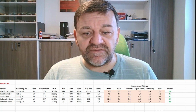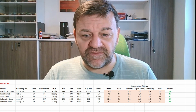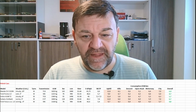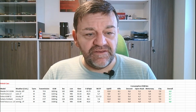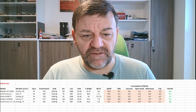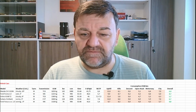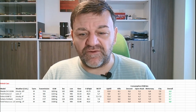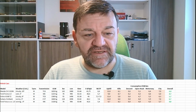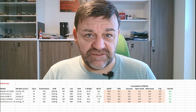WLTP consumption was given with 5.4 liters per 100 kilometers, and overall it's the 4.8. If we compare this with the Ford Puma, the car was around 100 kilograms lighter, and the consumption was in and around the 4.8 to 4.7. This shows that this engine per se is very efficient.